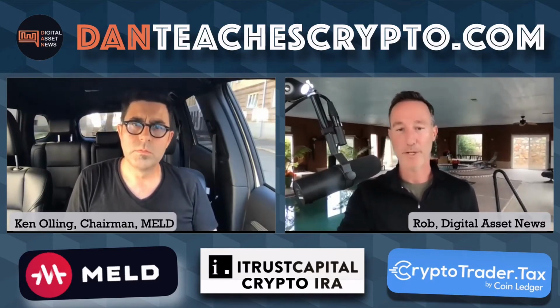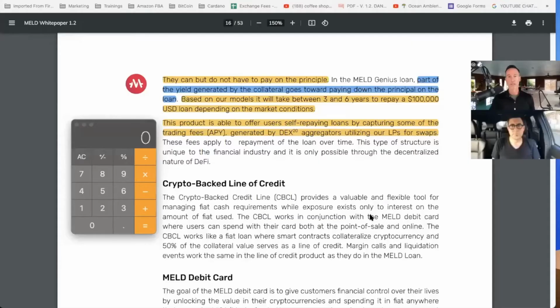So I'm going to share my screen real quick. Let's go over this. In the white paper itself, there was a segment on page 16, and it says, and we're talking about principal, they can, but you do not have to pay on the principal. Part of the yield generated by the collateral goes towards paying down the principal on the loan. Based on our models, it will take between 3 and 6 years to repay a $100,000 loan, depending on the market conditions.